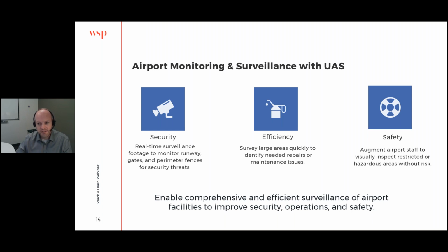And the counter UAS, these can be used to help detect, track, and even neutralize some of those as well. So there's multiple pieces and ways that you can do this to really just augment the overall safety of your airport.